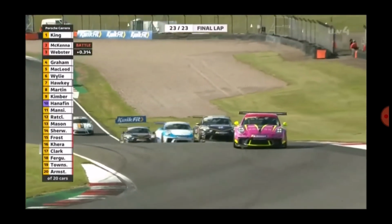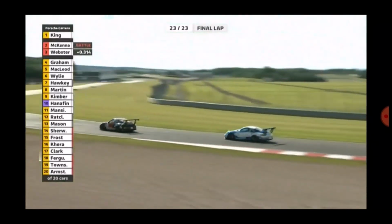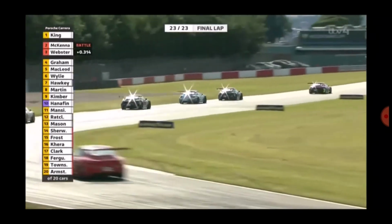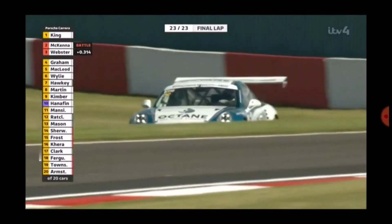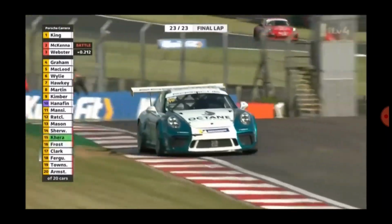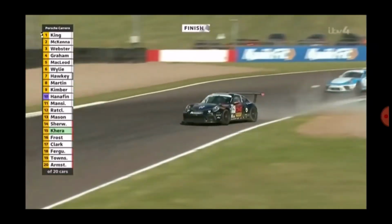Now, Scott McKenna, in fairness to him, has also been very, very impressive on his debut day in Carrera Cup GB. He's still there in second place. Josh Webster third. Now they've got the run down to the chicane. Webster is on his toes. Harry King, however, is on the way up towards a maiden win in Porsche Carrera Cup GB after a mighty performance. Pole for race one, second in that. He's going to win race two. Harry King wins round two of Carrera Cup GB.